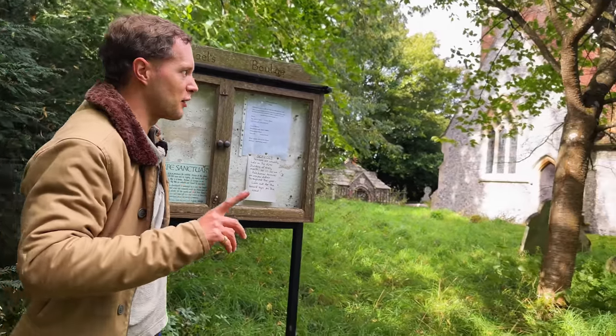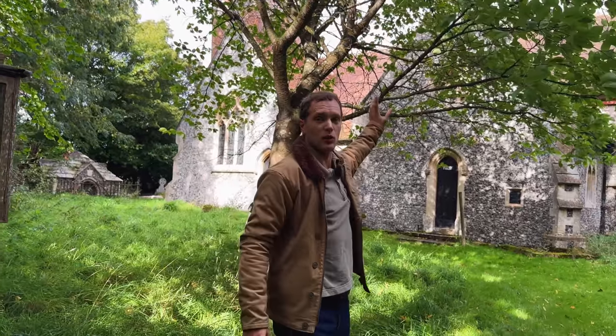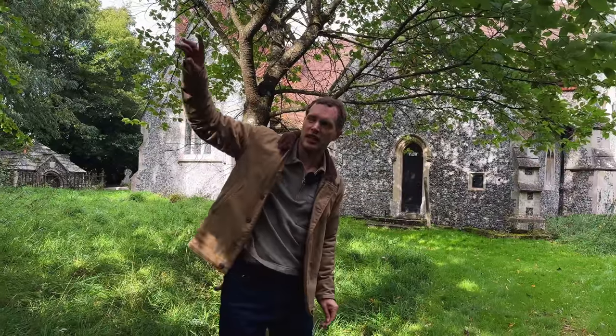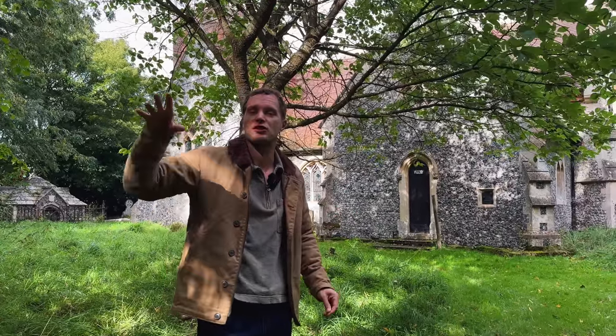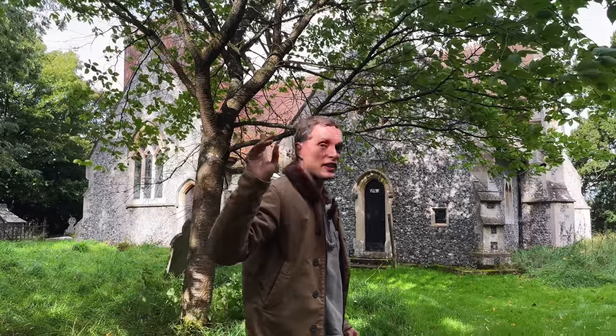The reason this is so difficult to get to, this was an estate church, meaning there's the grounds of a huge manor house over there, and this church would have been part of that huge manor house, but that was knocked down in 1956, and it used to be owned by the Fitzgerald family.